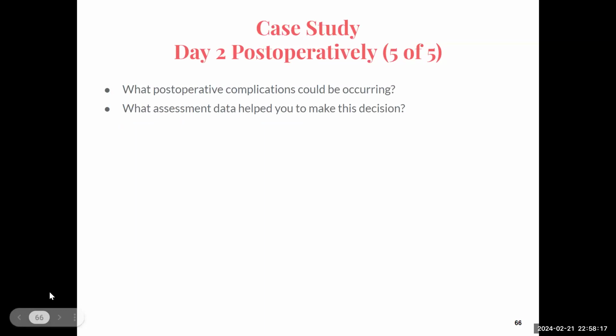So what do you think is occurring? What complications could potentially be occurring? And what assessment data helped you to make that decision? I think we kind of went over that with the respiratory assessment and the GI assessment specifically. So, are we thinking respiratory wise? Are we thinking pneumonia, atelectasis? What might be infection? What are we thinking in terms of the GI motility?